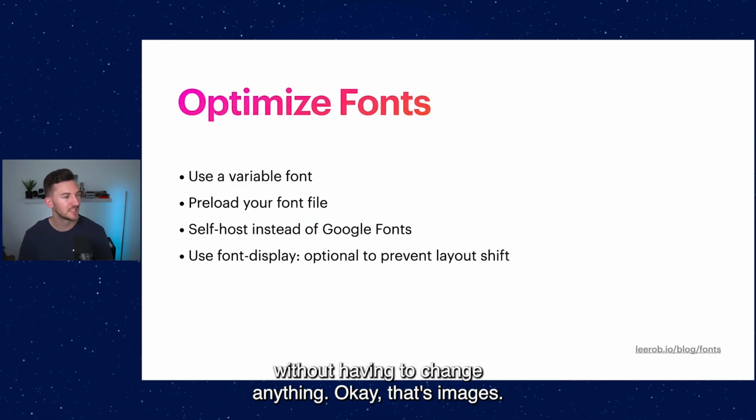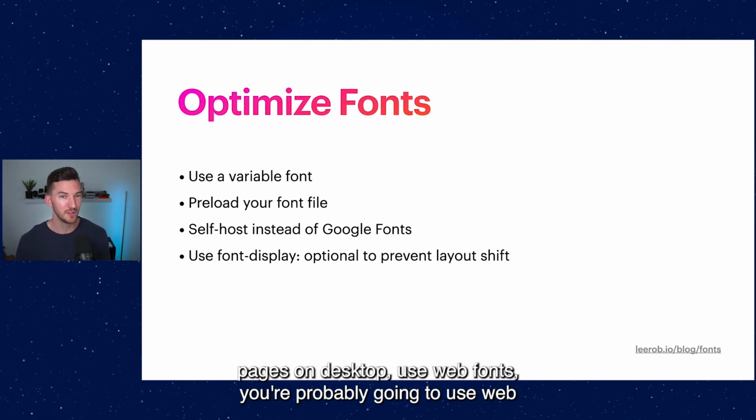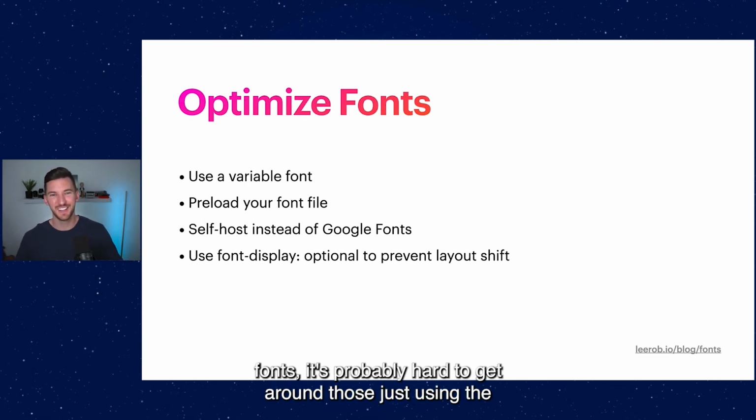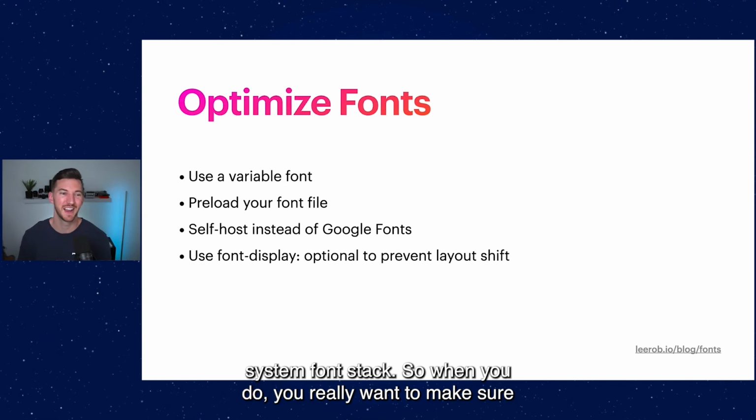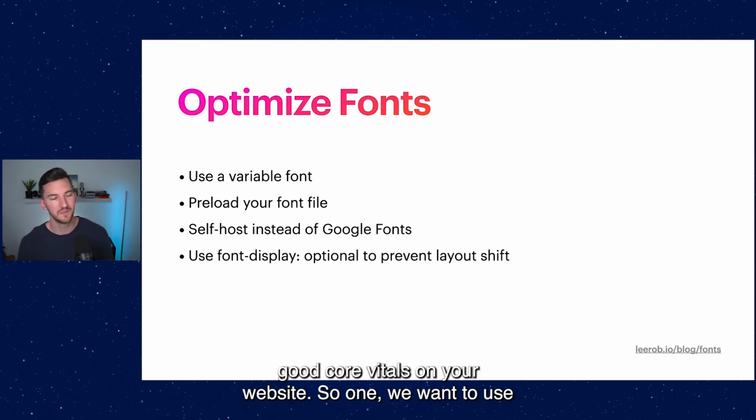Okay, that's images. Next, I want to talk about optimizing fonts. So 82% of web pages on desktop use web fonts. You're probably going to use web fonts. It's probably hard to get around those just using the system font stack. So when you do, you really want to make sure that you're doing it in a performant way so that you have good Core Web Vitals on your website.